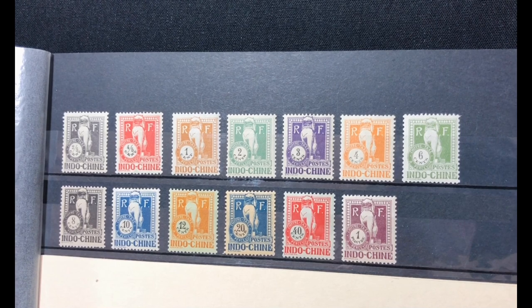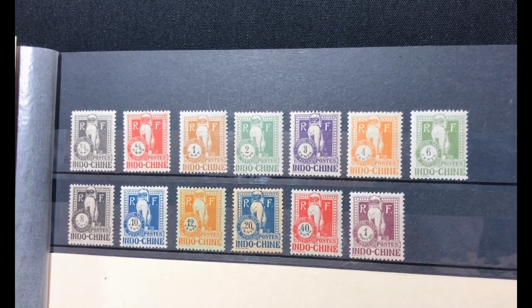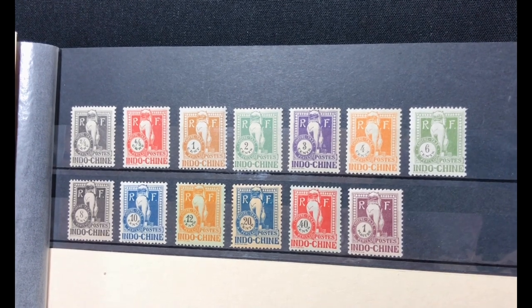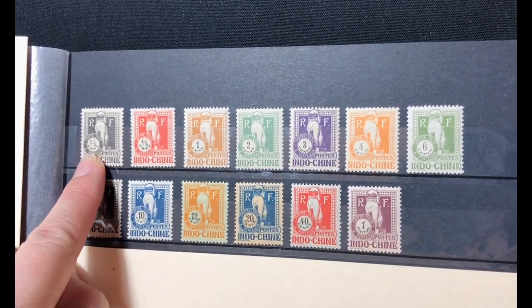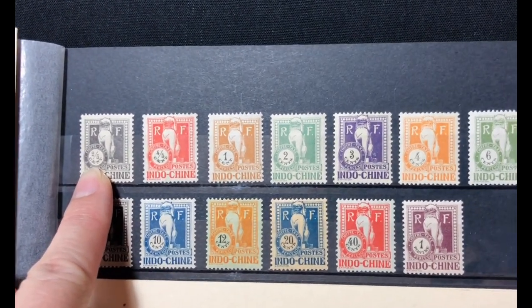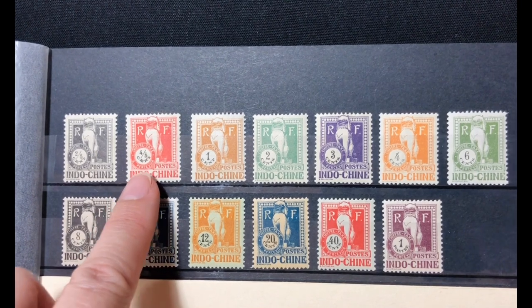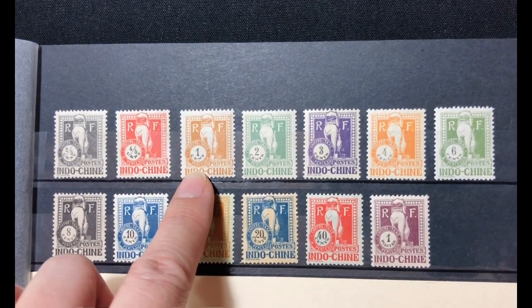The next set in the postage due stamps issued in Indochina is the same picture of the Angkor Wat, the dragons from the steps of the Angkor Wat. This one has the word cent below the numerals, issued in 1922. This one starts out with J31, which is a 2/5 cent black, J32, which is a 4/5 cent red, J33, which is a 1-cent buff.